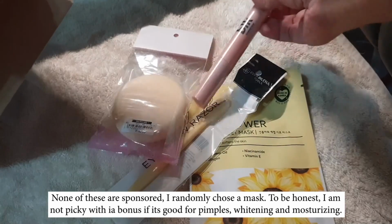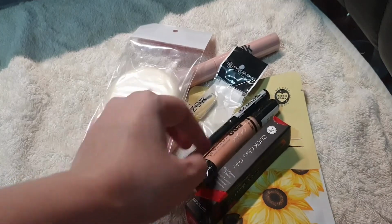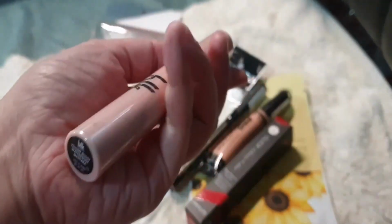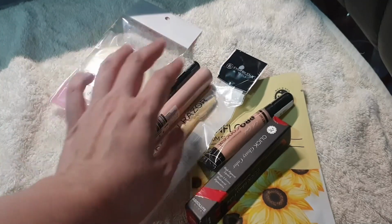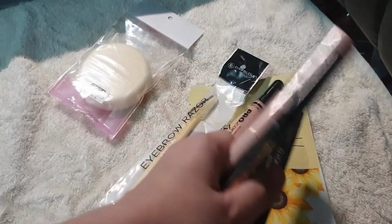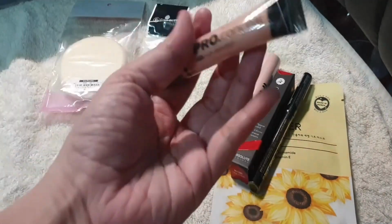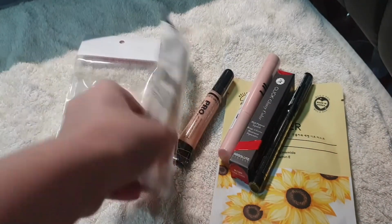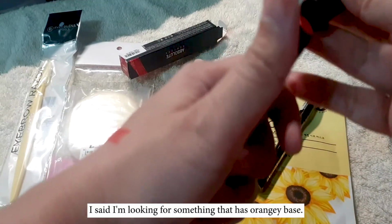I assisted the other girl and she was so helpful. I needed to buy. Actually, I don't have any preference when it comes to this, tree or even the mask. I don't have any preference for those, but this one is my holy grail. And yeah, it looks so nice. So that's it. I took a sample for you guys.